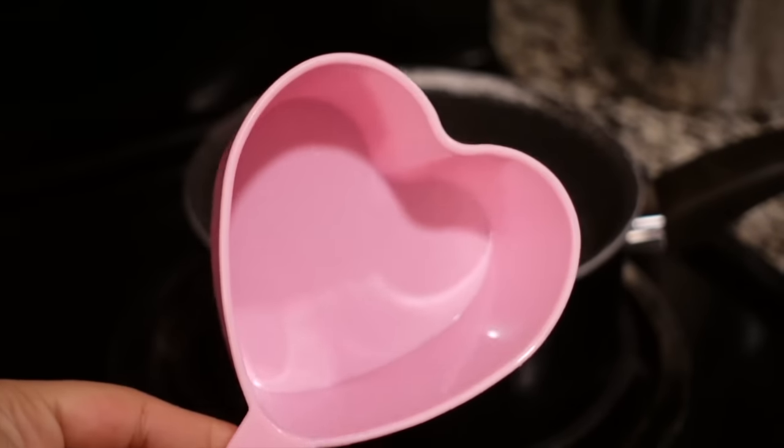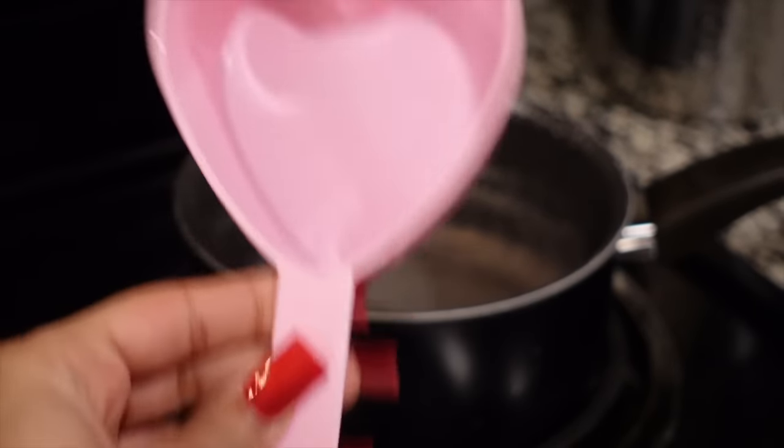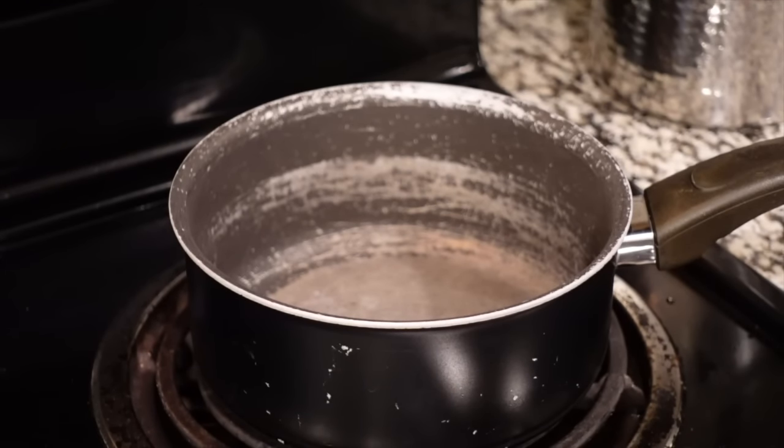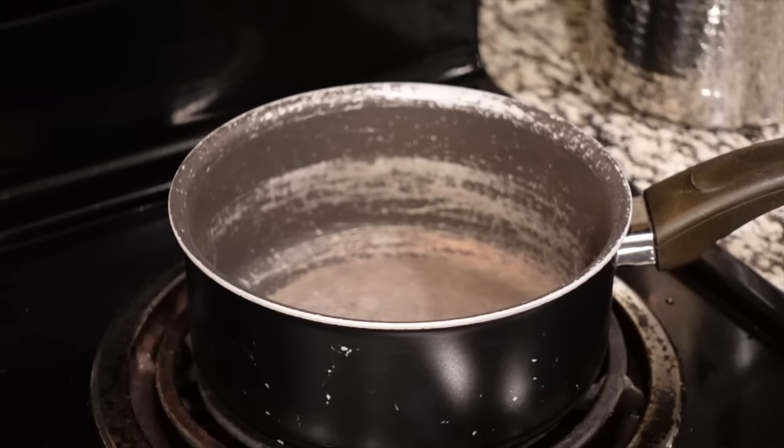Okay, let's get into this sugar cookie syrup recipe. So you're gonna need a cup of regular sugar, and basically we're gonna start off with a simple syrup. So for every cup of sugar that you're gonna use, you're gonna use a cup of water. So I'm gonna go ahead and put in my cup of sugar now.